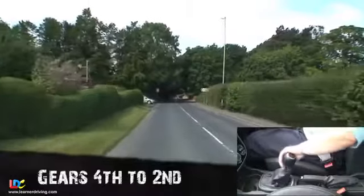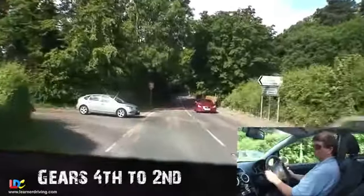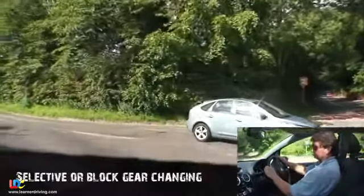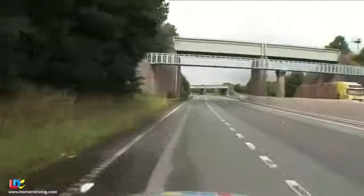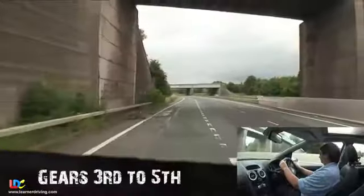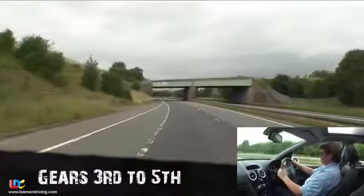This means that you may sometimes miss out gears, for example by changing from fourth to second gear. This method is called selective or block gear changing. There are also times when you might selectively change up, having used a lower gear for better acceleration.